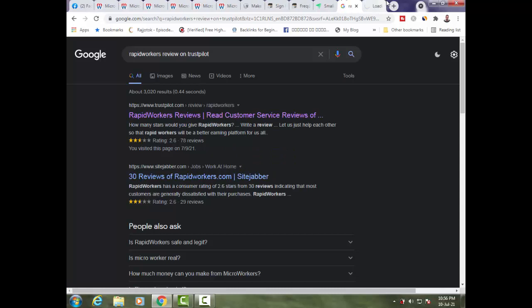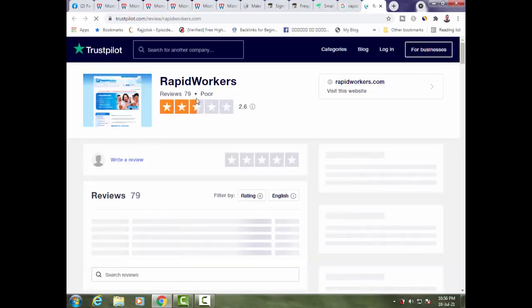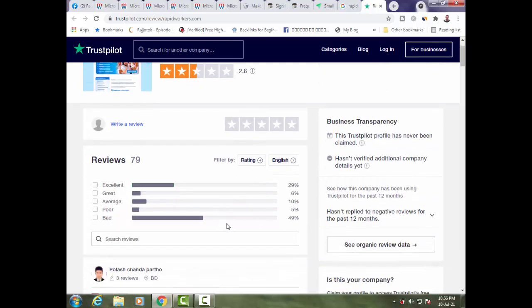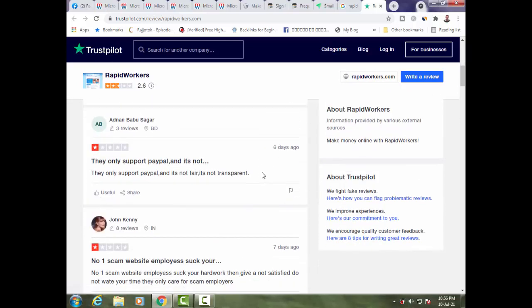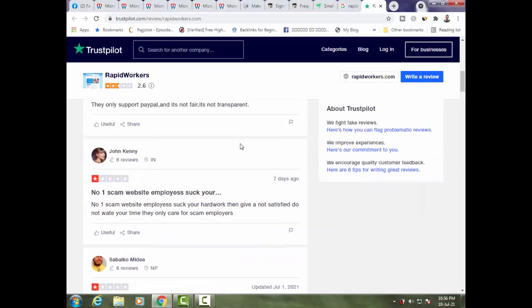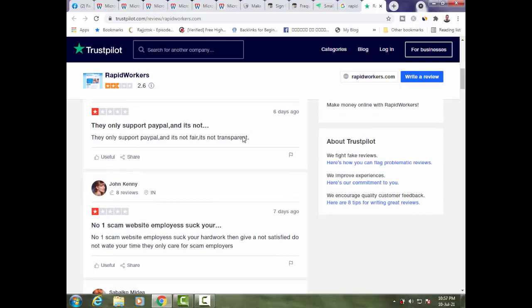Rapidworkers also holds very poor reviews, 79 reviews. 49% are bad, only 29% are good. One review says Rapidworkers is a scam, they only support PayPal, and that is a problem. In almost every country PayPal is available, but in a few countries like Bangladesh, PayPal doesn't support.